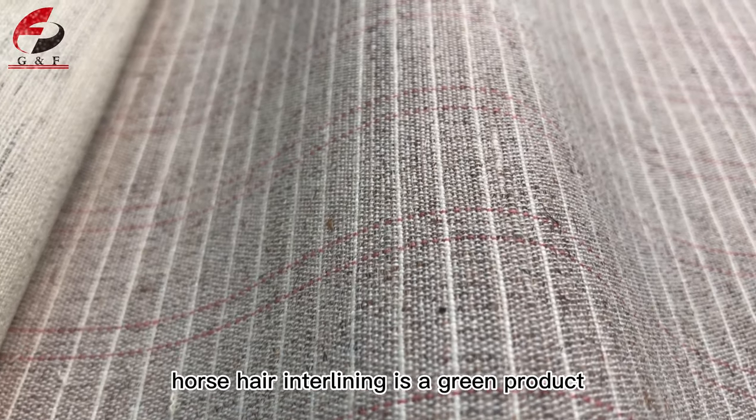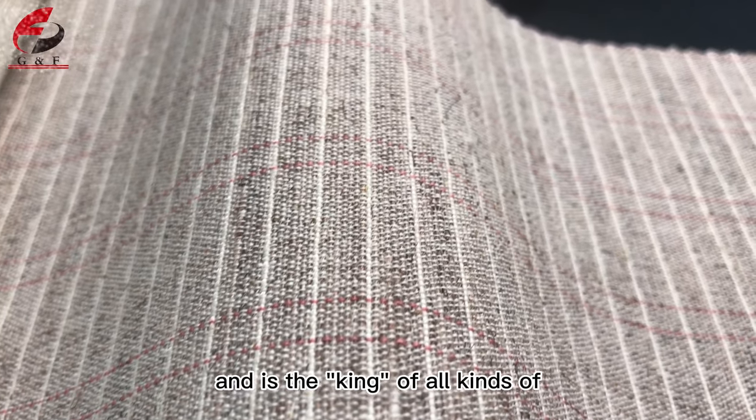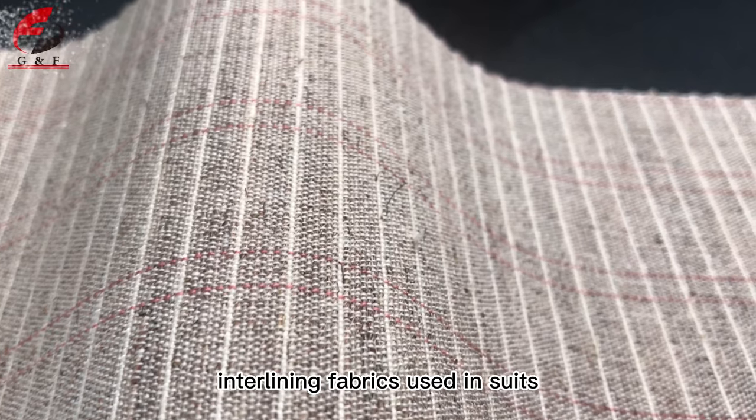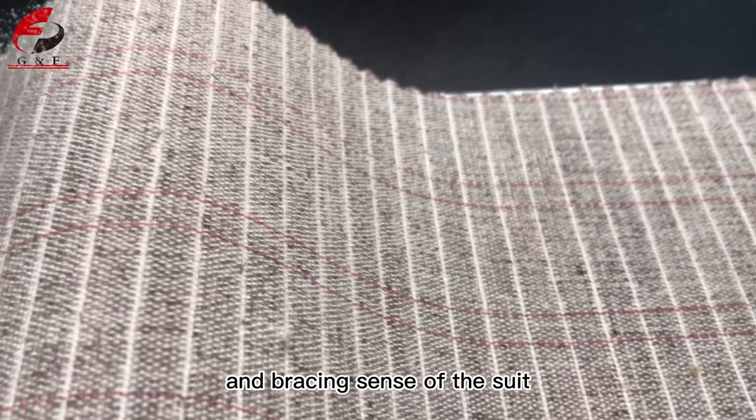Horsehair interlining is a green product that meets the requirements of environmental protection, and is the king of all kinds of interlining fabrics used in suits, keeping the three-dimensional and bracing sense of the suit.